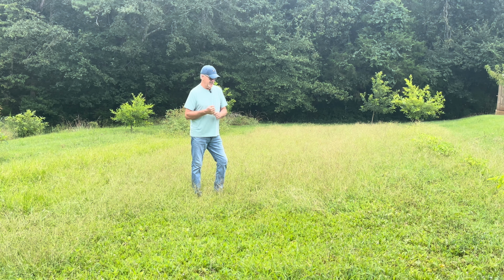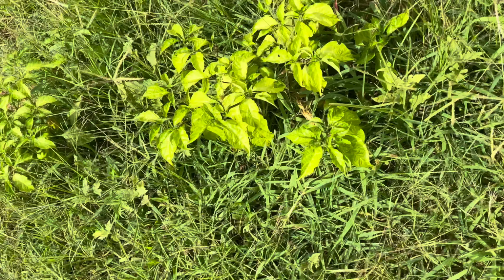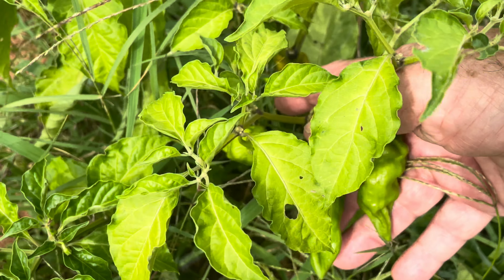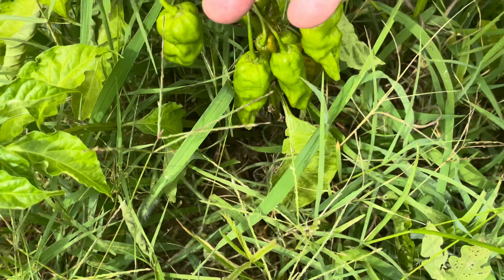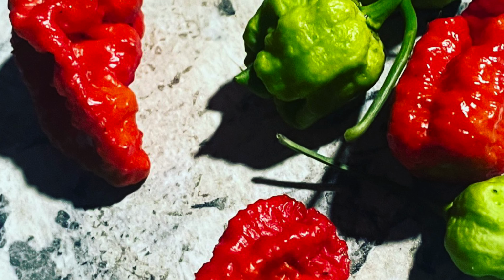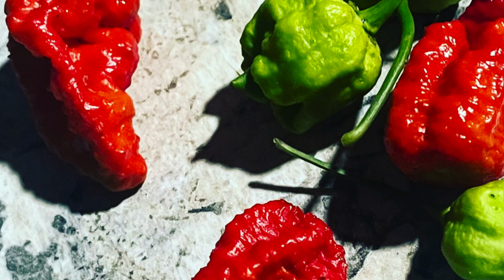But let me see if you can spot a pepper there. These are all different types of habaneros. Pretty sure there's some Carolina Reapers in there. I mean, look at these right here. They're all some big ones. Over here is where he had his tomatoes. There's still some tomatoes in here.